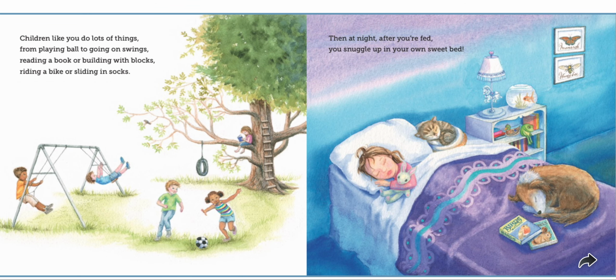Children like you do lots of things, from playing ball to going on swings, reading a book or building with blocks, riding a bike or sliding in socks. Then at night, after you're fed, you snuggle up in your own sweet bed.